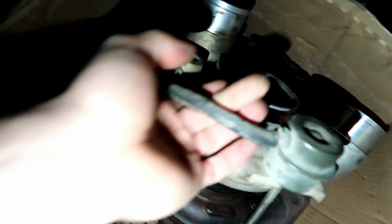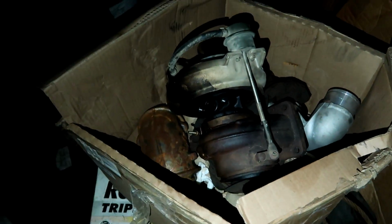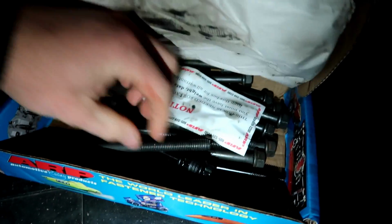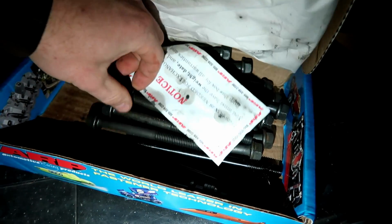I mean, it's not a whole set, but that's the way the new 67 is. So we got those also. We got turbos. These might be both good, don't know. We got these also. Got a couple spares. Not a whole set.